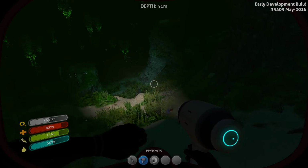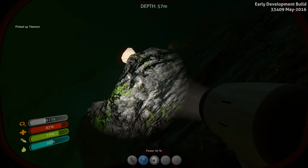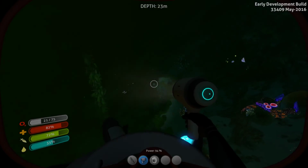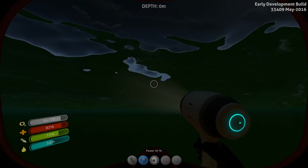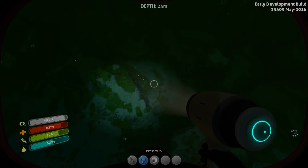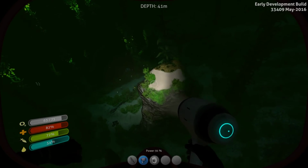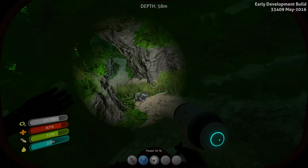Yeah. Typically, when you're looking for... There's some titanium. When you're looking for silver... Caution, 30 seconds of oxygen remaining. It's the stone that forms on the edges of this type of biome. So when you find a kelp forest, you just kind of want to look on the floors and the outer edges. And you've generally seen me following that exact pattern. Got a little nervous for a second there because I feel like a stalker's nearby.